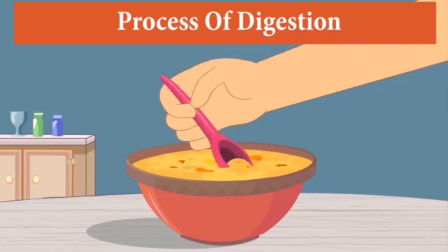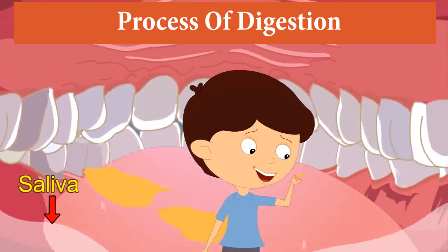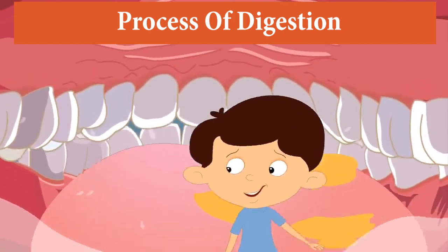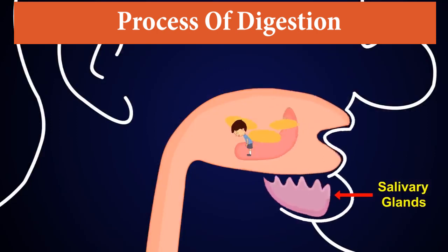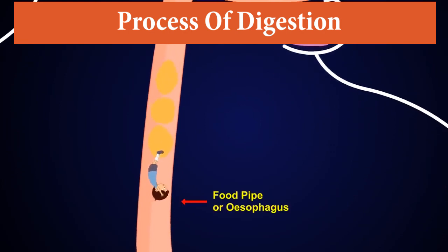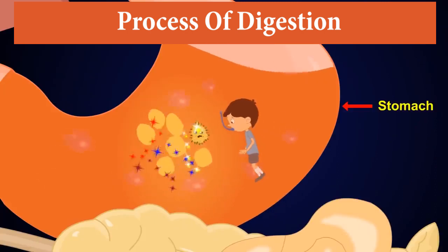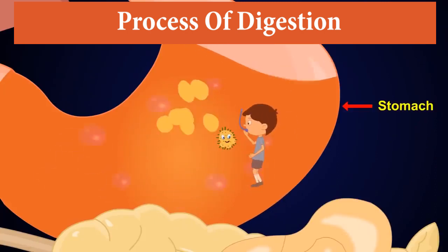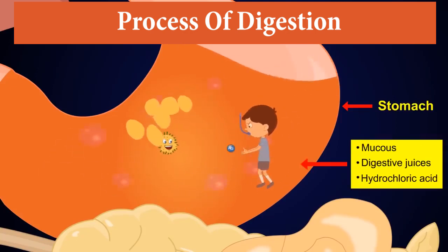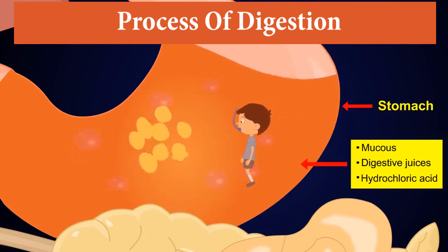The food is taken in through the mouth. It is chewed and mixed with saliva in the buccal cavity. Saliva is a digestive juice secreted by the salivary glands. The chewed food enters into the food pipe or esophagus and is then slowly pushed into a bag-like structure called the stomach. The stomach also secretes mucus, digestive juices, and hydrochloric acid. The hydrochloric acid kills the bacteria in the food and makes the food acidic.